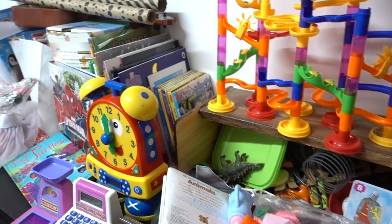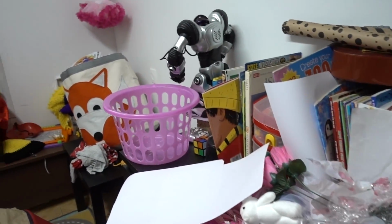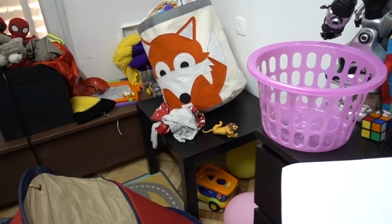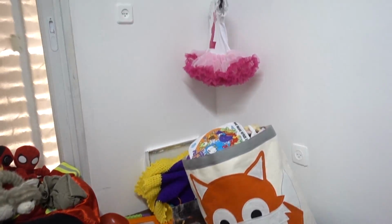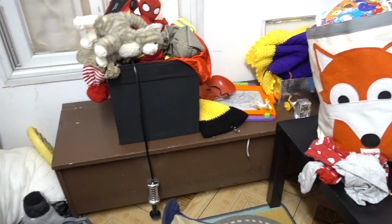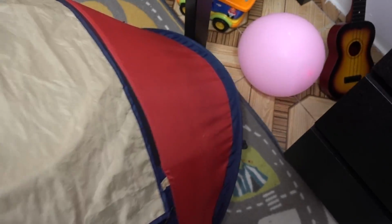Here's my son and daughter's bedroom. They share a bedroom. Now, you've already seen me go through all of their toys and get rid of them, but in a minute I'm going to show you me going through their clothes and getting rid of the clothes that don't fit them anymore. She doesn't sleep in this tent anymore. She sleeps in her bed.